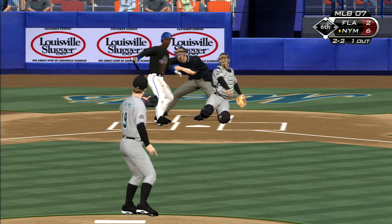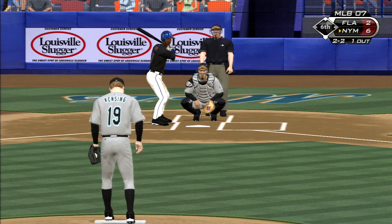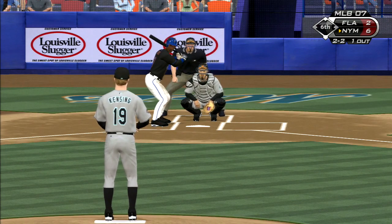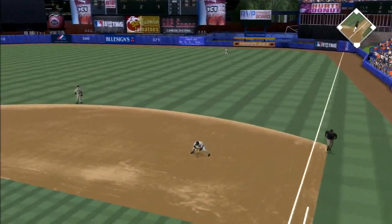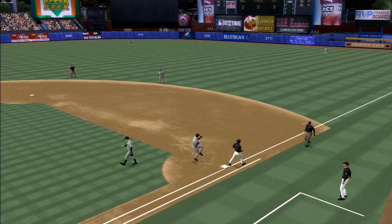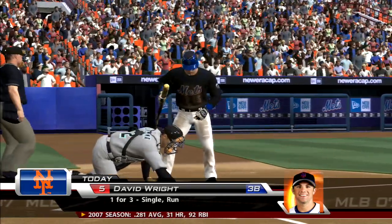Got him to swing under that one. It's 2-2. Bases are empty, 1 man out. Swinging a ground ball to first. And he'll step on first for the out, 3 unassisted. So 2 out in the inning with the bases empty for David Wright.